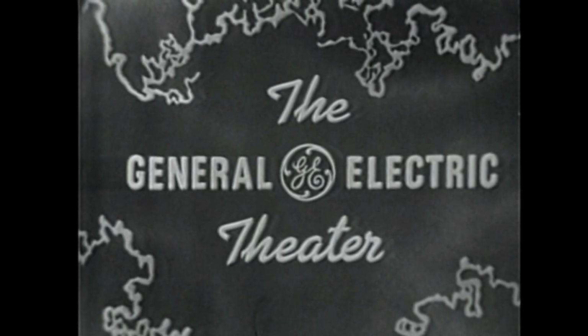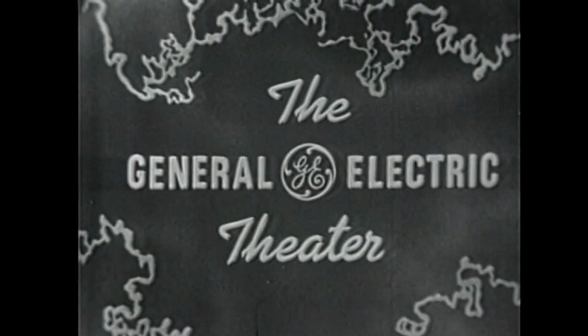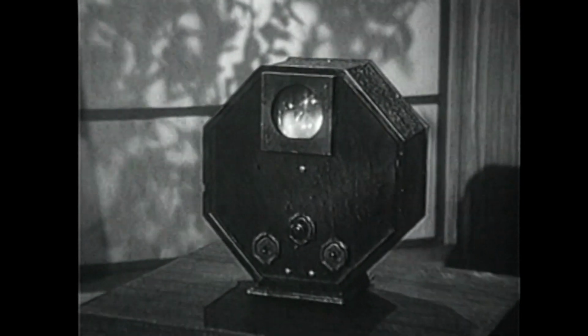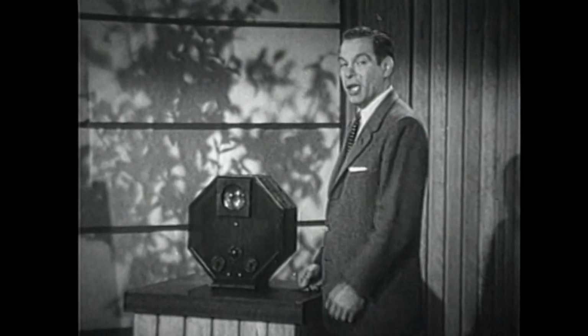What was television like in its early days? Here's a reminder from Don Herbert in tonight's General Electric Progress Report. This strange-looking machine is one of the first television sets ever made. And it's the invention of General Electric engineers. And it's 28 years old.